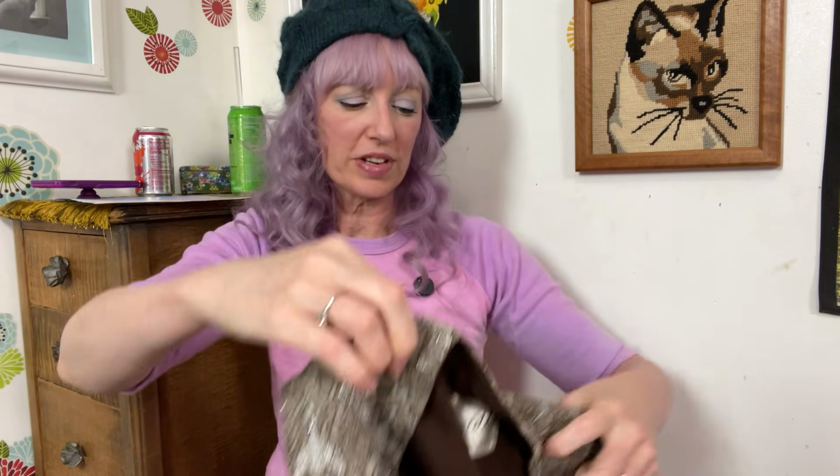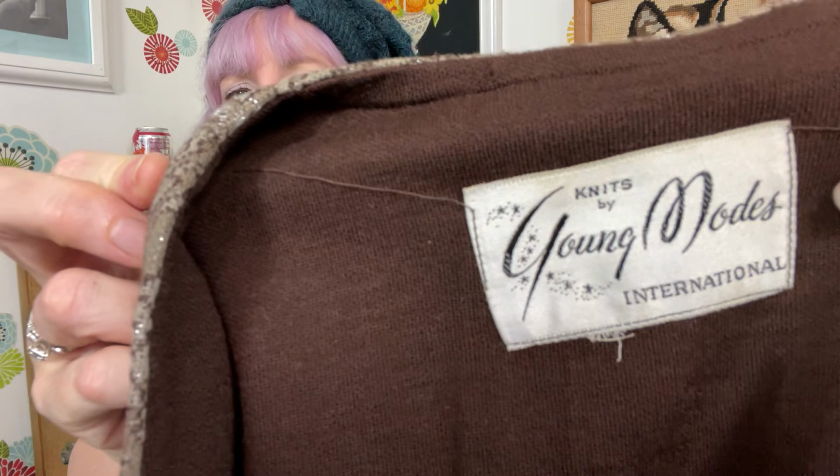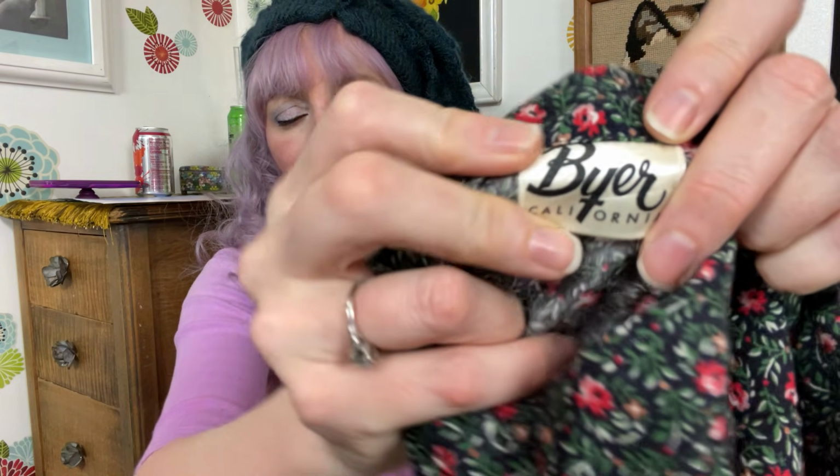So I have this little vest that also looks like it was probably part of a set at some point, but now it's not. Now it's just a little polyester vest. There's that. And what is this? I forgot what this, oh, this is a skirt. That's right. Little prairie-esque kind of skirt. It's Byer California. It's just a little calico, cute little skirt. Adorable.